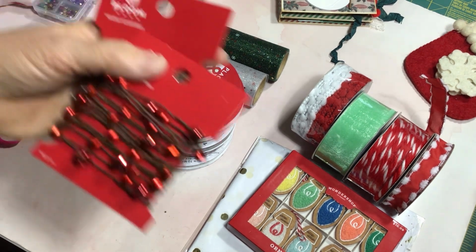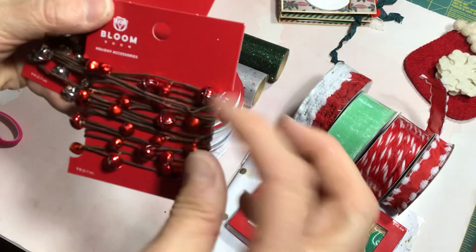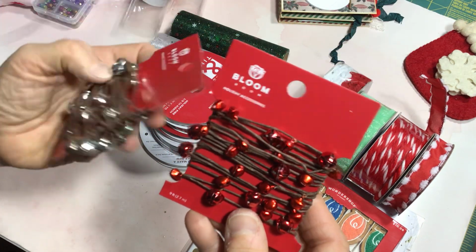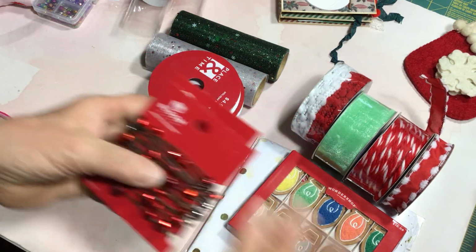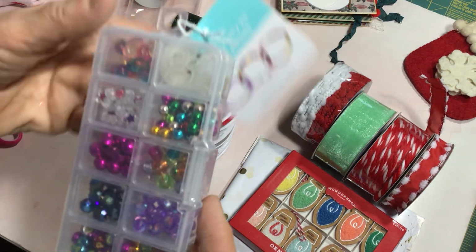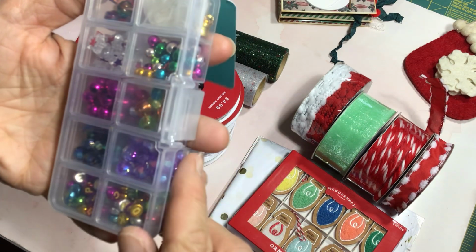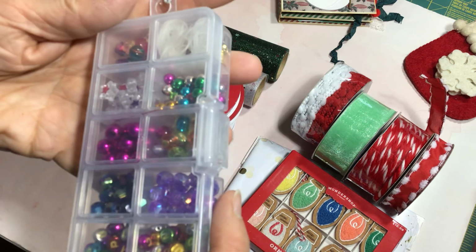Okay, so then I found these jingle bells, tiny little jingle bells on like a floral wire type of thing. So these again, 70% off, regularly $4.99, so didn't cost too much to pick those up. And then I got this cute little set of beads for also 70% off. These were up near the front of the store. And the jewel tones are really, really pretty. So I'm looking forward to playing around with this.